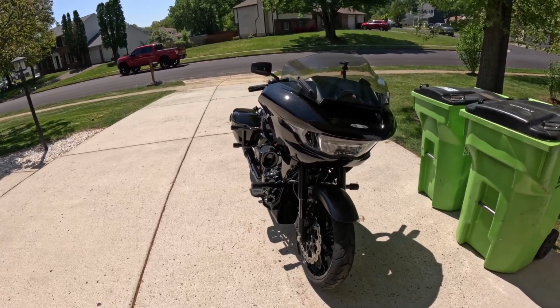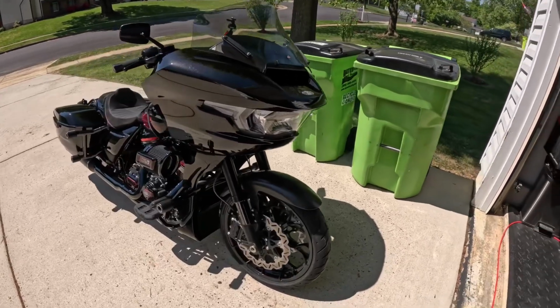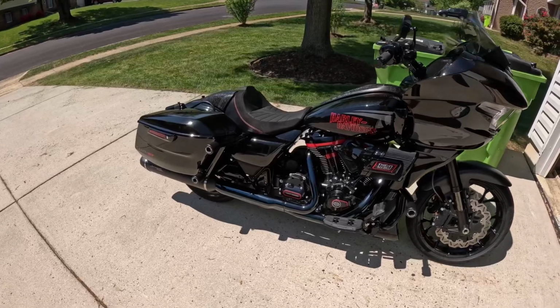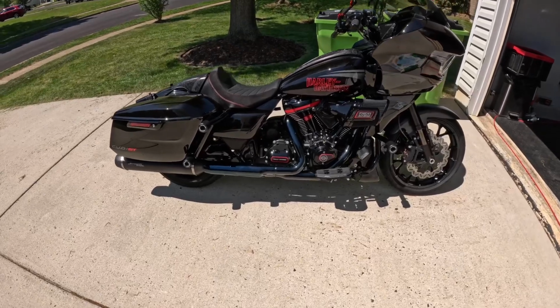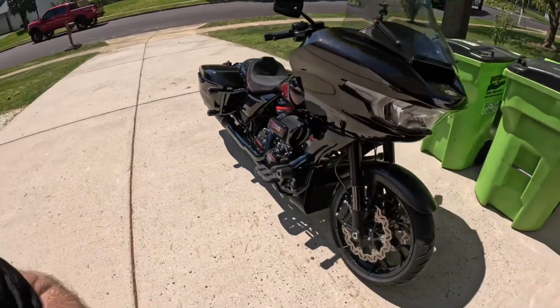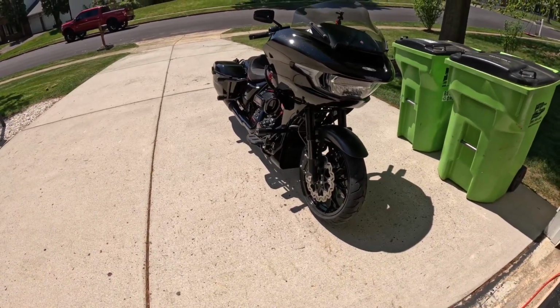High speeds on the highways, passing semis, behind semis, I was planted. There was no movement whatsoever. It sticks. This one feels lighter up top. It's not as stable as the Goldwing, but I think it was better than the K1600B.